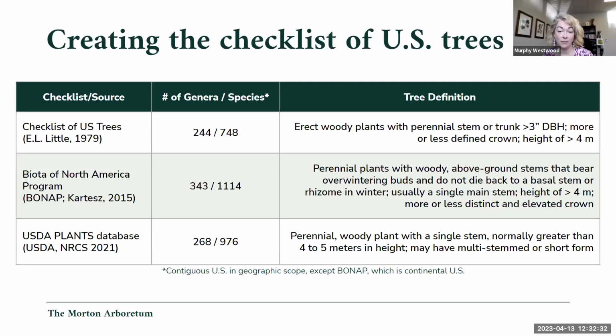First of all, there's variation in how each of these databases or checklists define what a tree is. There are sometimes exceptions. Some of these checklists didn't match our geographic scope. And you'll also note that these checklists have wildly different numbers, right? 748 tree species, 1,114 tree species, 976. So we didn't really know where to start.